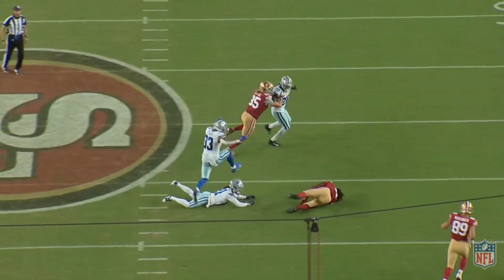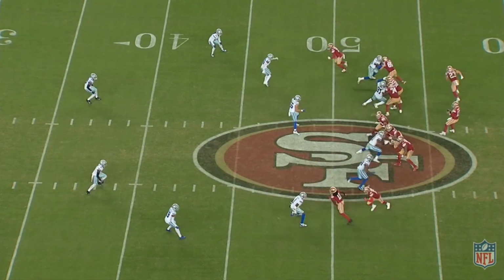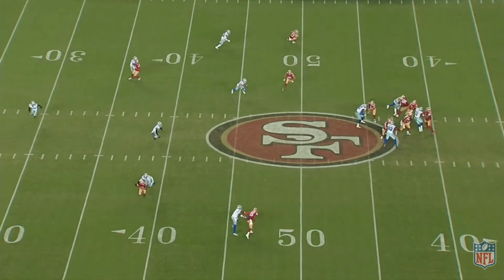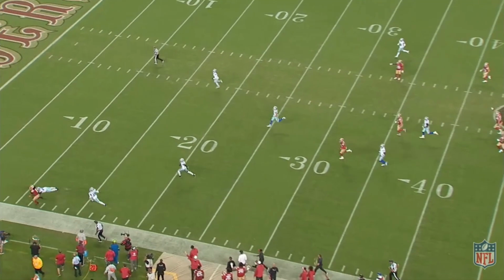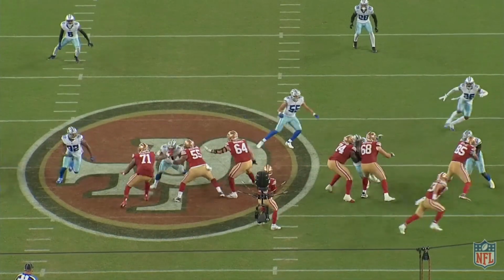The second play is just phenomenal accuracy, as Purdy's able to get this ball outside the hashes with the right amount of touch and the ideal drop angle to drop this over the corner and allow Ayuk to make this catch and turn upfield for yards after the catch.